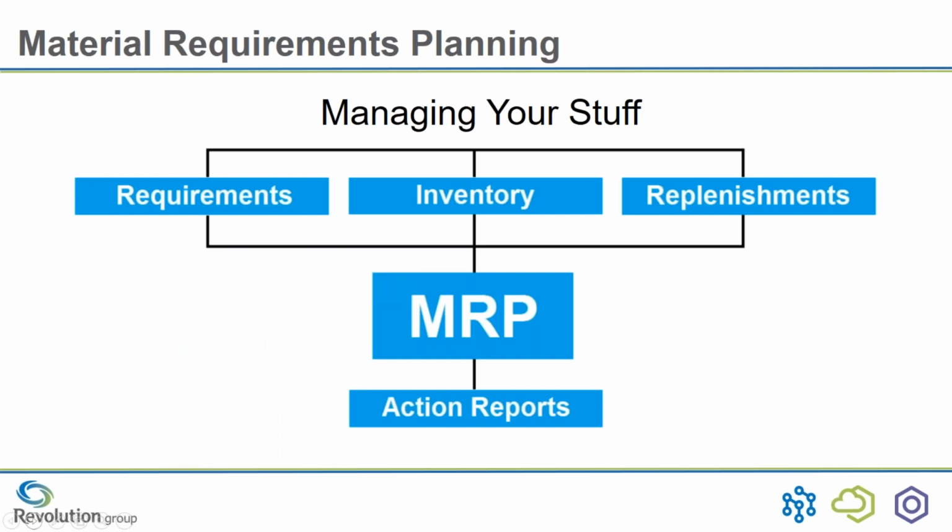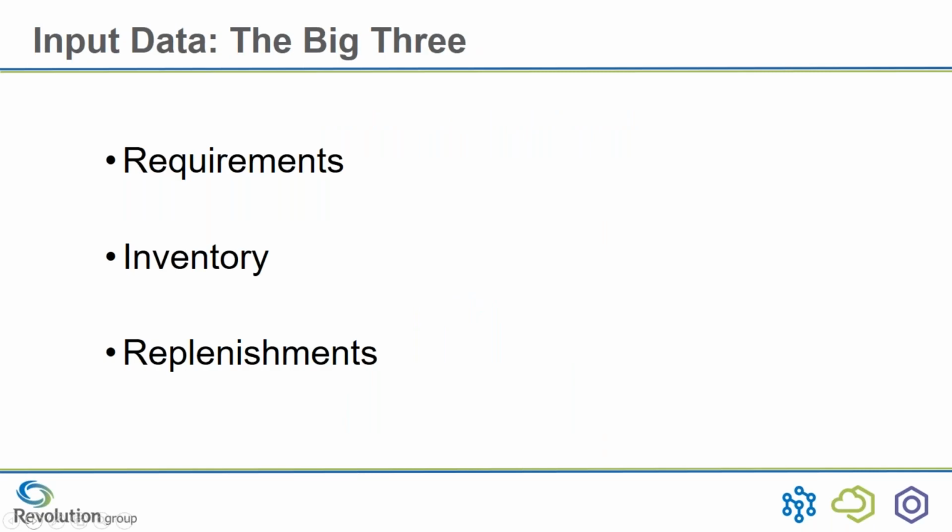So if we look at it in a sort of a graphic way, you've got the requirements and the inventory and the replenishments, and they all get fed into the big black box of MRP, and out from that comes your action reports so that you'll be able to act appropriately, and the suggestions that it makes will be able to support your goals to have a smoothly running shop. So let's talk about the big 3, the requirements, inventory, and replenishments.